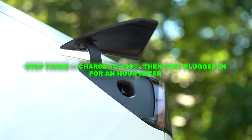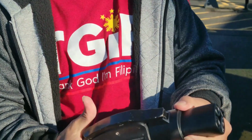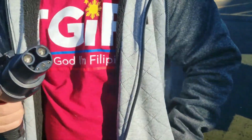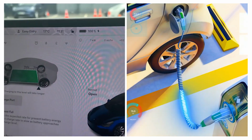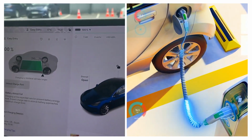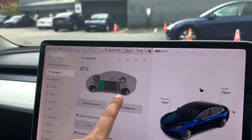Step 3. Charge to 100%, then stay plugged in for an hour after. Connect to your home level 2 charger or a wall connector. For this particular process, AC charging is preferable over a supercharger because the slower, steady current allows the cells to balance more gradually and thoroughly. Set the charge limit to 100% and let it run.